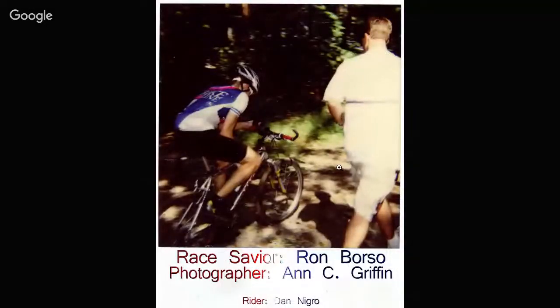Here's me racing in 1998 at the PA State Championships. I believe that's at Camp Mac Boy Scout Camp. Thanks, Ron and Mom. Thanks, Ron, for the hand-ups especially. Check it out.